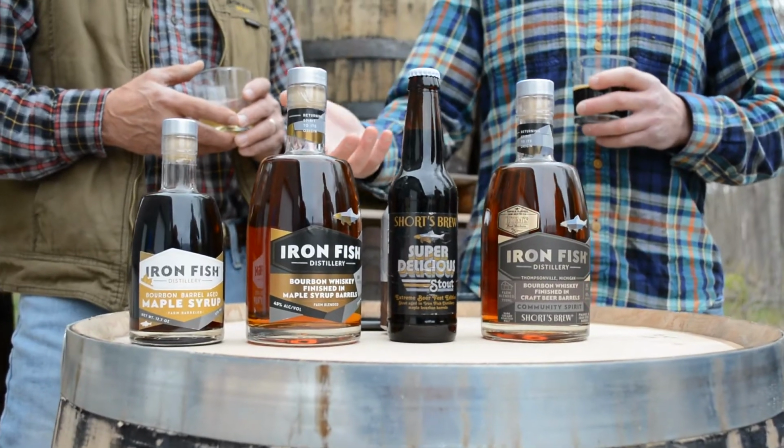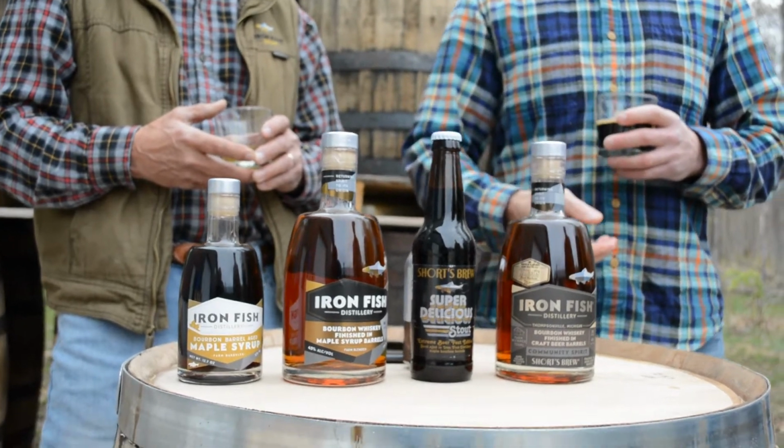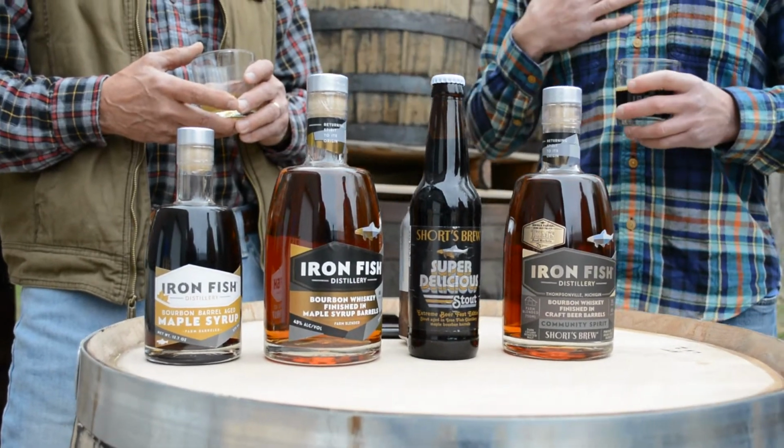And when that barrel's emptied, it just had syrup, just had whiskey in it, or bourbon. And then that's when Short's comes into play. We say, hey, we've got a beer that would fit great in there. It's called Super Delicious Stout. And it's been something we've been working on anyway, so your timing is impeccable.